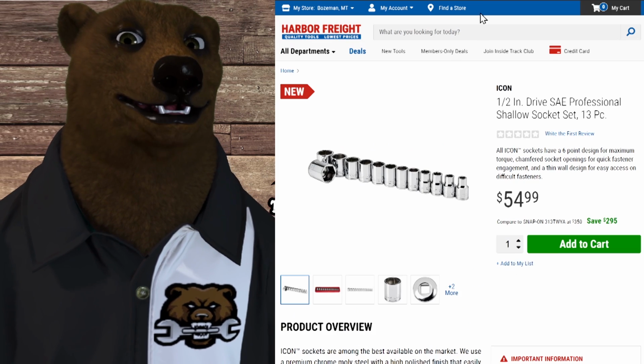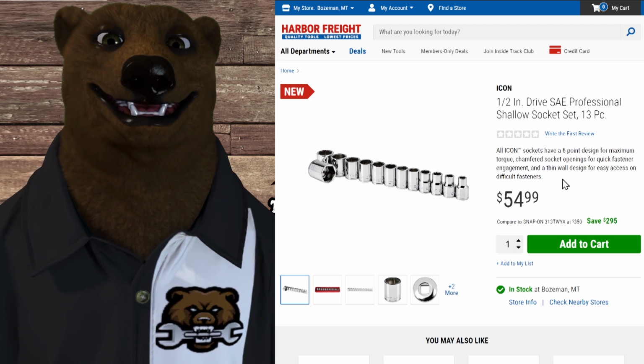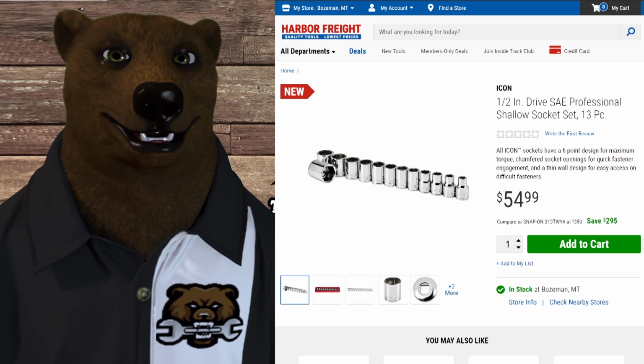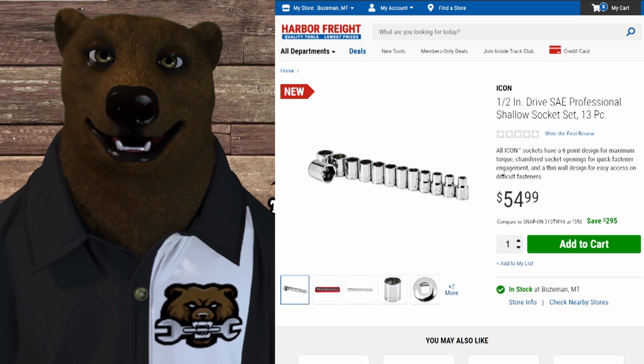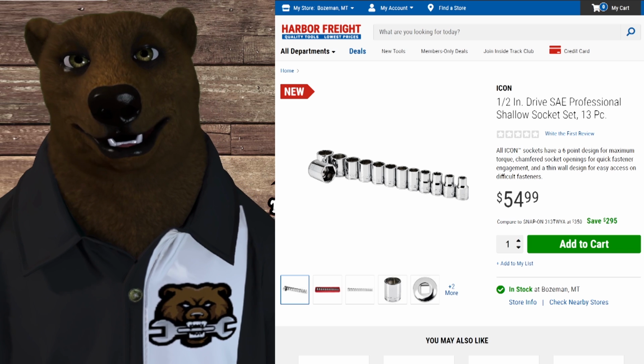All right, and how about this? If you've been looking to get one of the new sets of sockets out there, they just released a whole new line of Icon Chrome sockets here. You're looking at $55 on that. Now, if we take that and apply that 20% off coupon, that's going to drop these to $44.